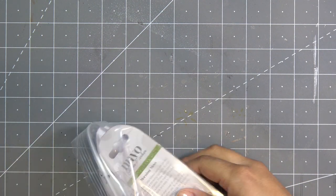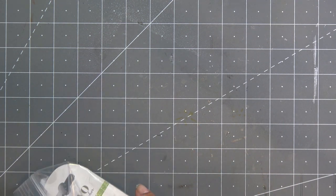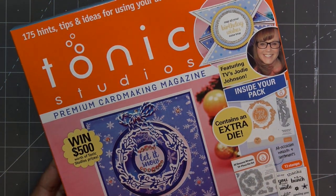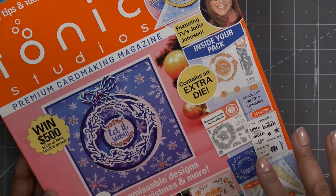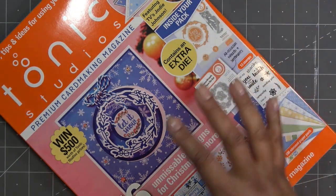So I bought a bunch of bundles that went along with the card making kit. I don't know how I want to do this. Hold on. Yay! I was really excited to get this. This is the card making, the new one from Tonic. This is number 13. I'm going to open this at the end. I think I'll do an unboxing in this video too. That way you guys have a little more than just a haul.